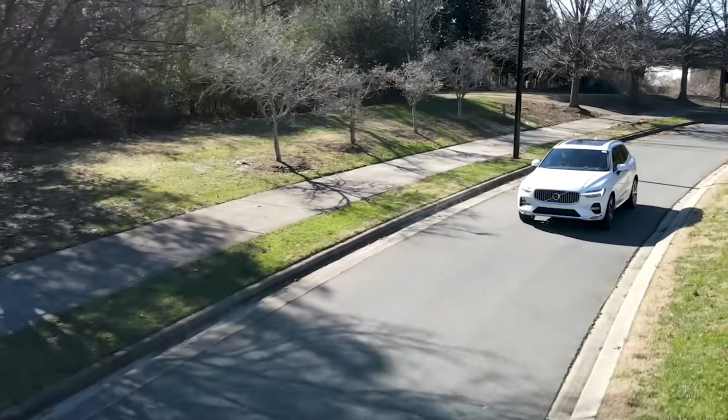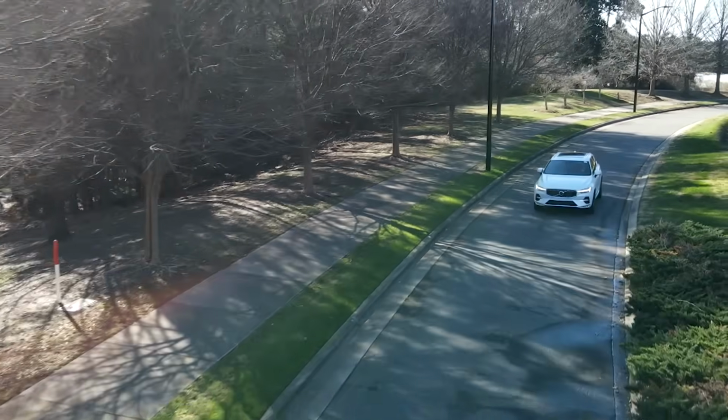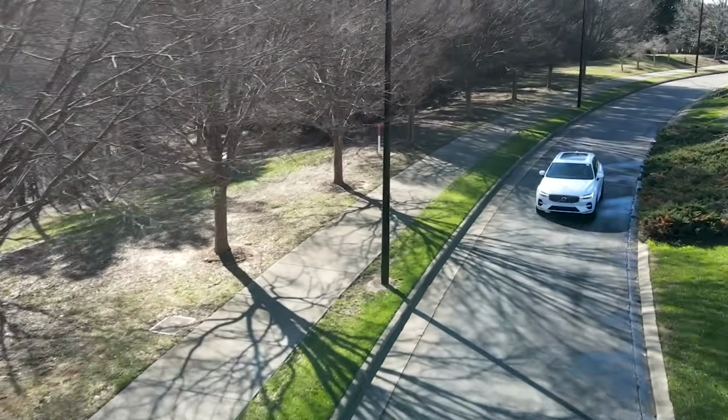You can kind of feel the front wheel drive when you're accelerating. It's not my favorite. I do kind of wish I had the all-wheel drive powertrain, especially when you're speeding up, you can feel it. In some front wheel drive cars, you can't always feel it, but in this one, definitely can.